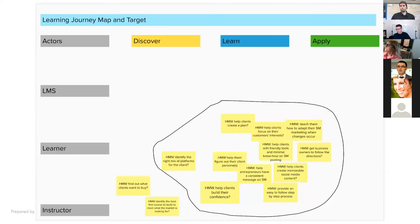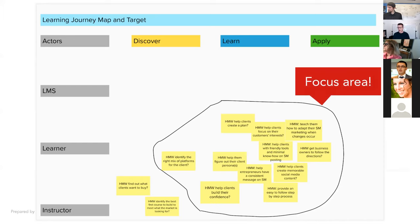The third part of this series of exercises was to create that map and to put a target by the means of highlighting the focus area. So we wanted to have a focus area. What should we focus on in this sprint? So we simply tried to position all the how might we questions in a very simple visual way to describe a learning journey.